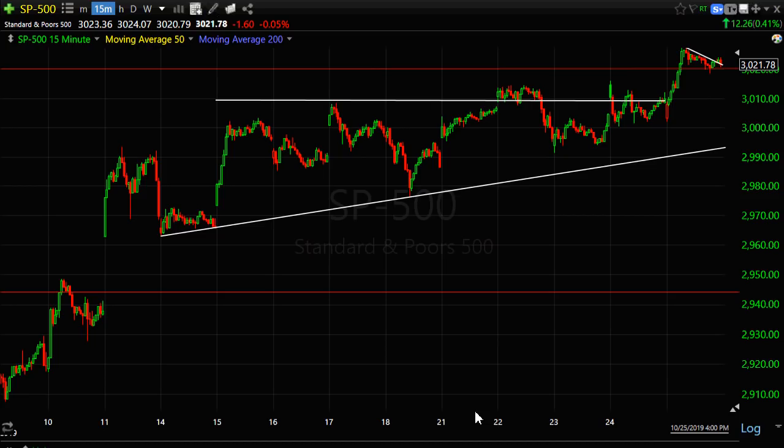I think the percentage expectation is something like 91% for a 25 basis point cut. So real quickly, a couple levels on the S&P 500. This 30-20 level has been important. That is the September area where the S&P was rejected, could not make it up to the July high at 30.25. And then here's 29.44 that I've been talking about and harping on for weeks.